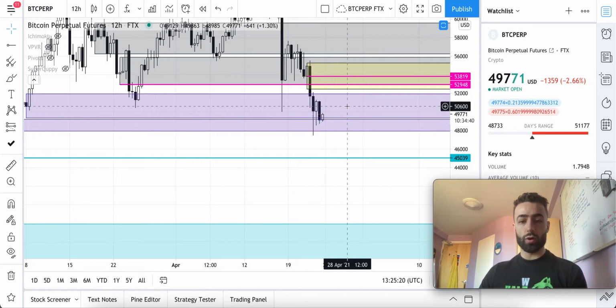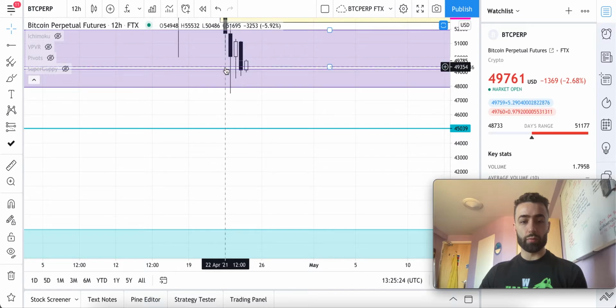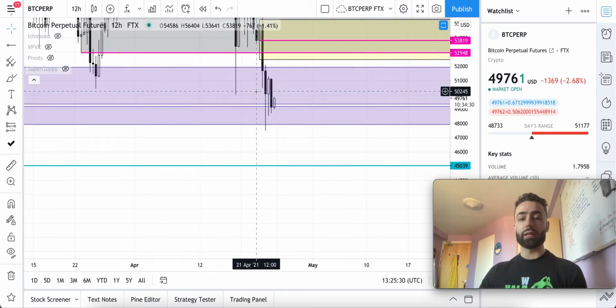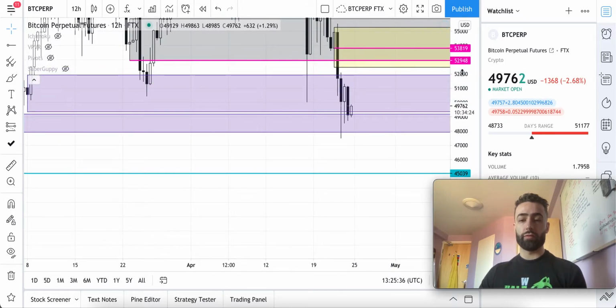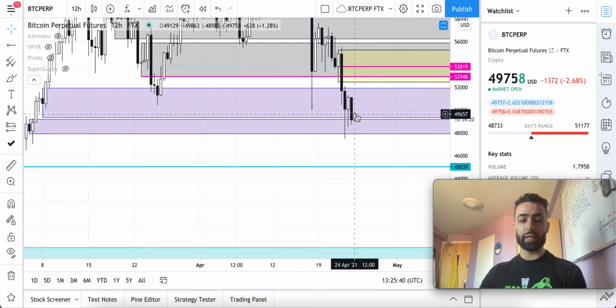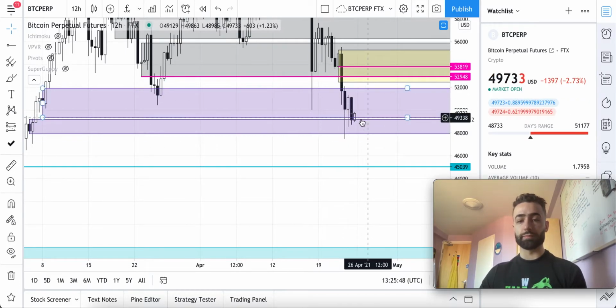Now, the last 12-hour candle, if you look closely here, you can see we closed below that purple zone right here. So if this 12-hour candle closes below that purple zone again, that turns the purple zone into a resistance zone. So if we're short-term bullish, what we want to see is a close back inside of that zone on this 12-hour time frame, and then a subsequent rise in price off of this low right here.